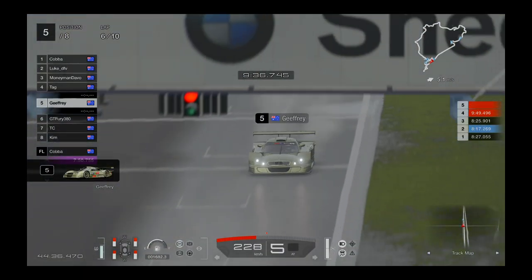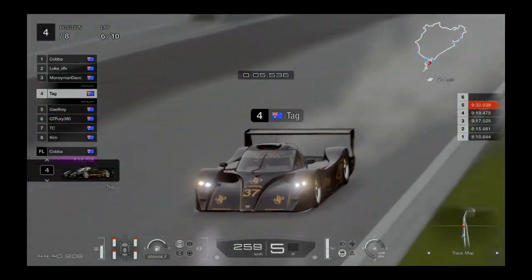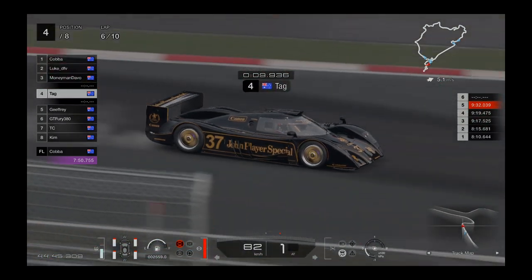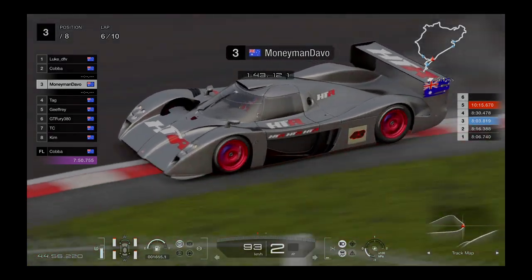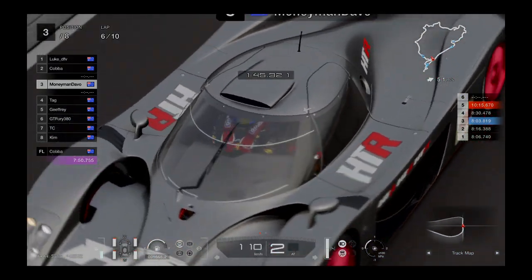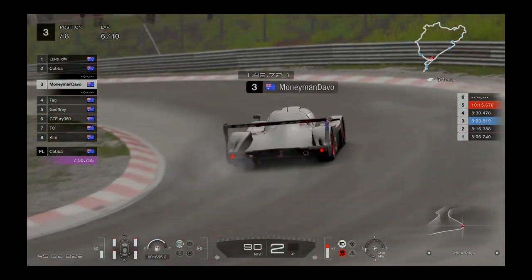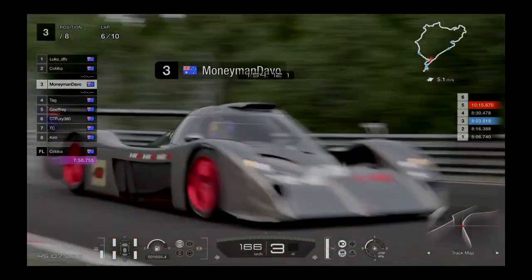So I got Jeffrey in front of me. He continues on with the wets. Likewise tags ahead of him on wets. Then we've got Moneyman in P3. Hopefully we'll get to see him soon. Covered by Vala Black. I'm very snug in the cockpit there. Also on wets.